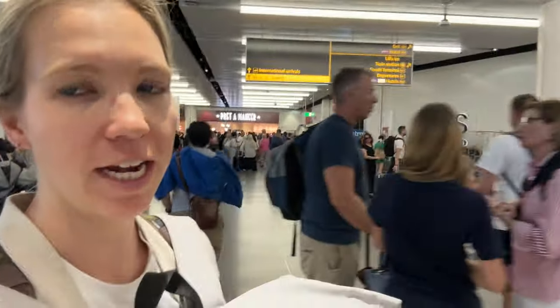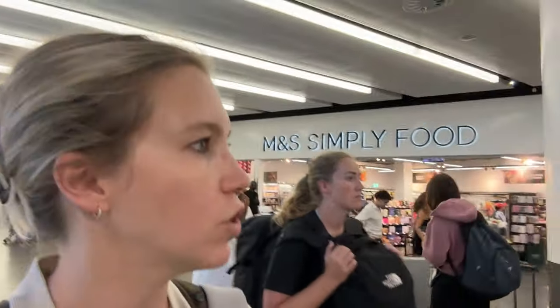Made it to London Gatwick, and now we're going to go into London City Centre. So the first thing we need to do is switch to the South Terminal, where the Thameslink train is. So I'm going to go find the steps, and we'll just hop on the shuttle over one terminal and go from there.